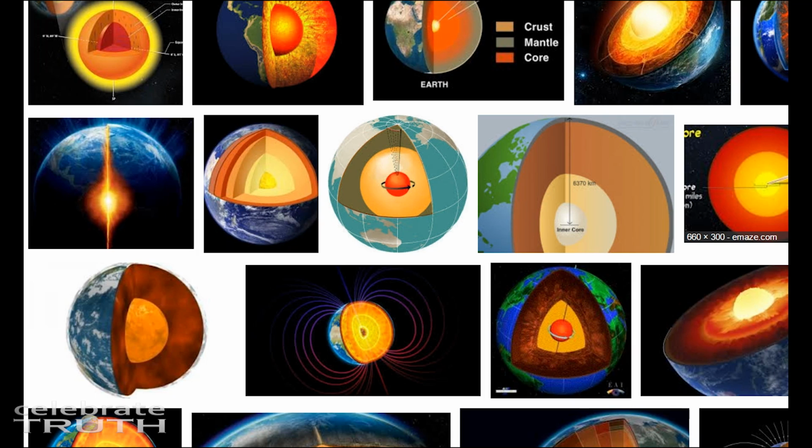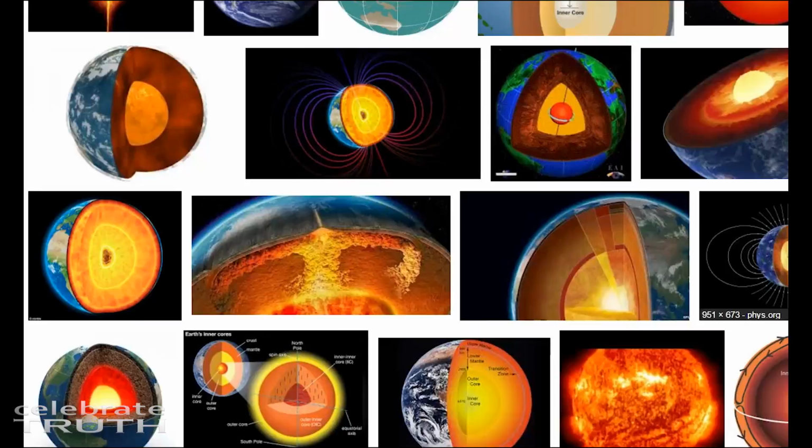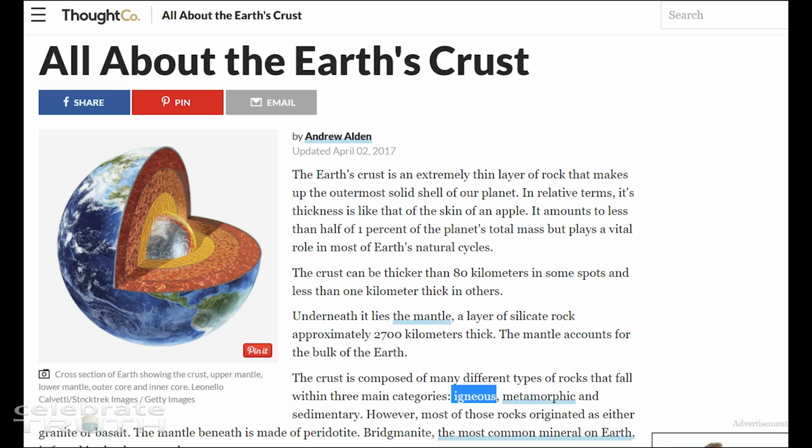Understand that the reality is no one's gone further than 8 miles into the Earth's crust. Yet they want us to believe, wow, it's got an inner core and an outer core, and this is what it looks like, and this is how thick it is, and blah, blah, blah. And that's all we hear from the scientism community. But let's read, shall we?